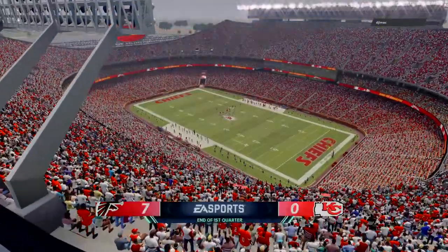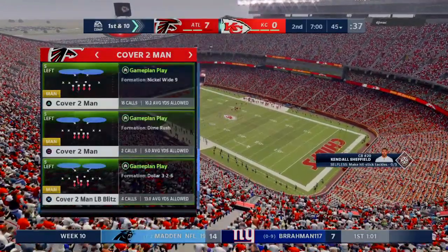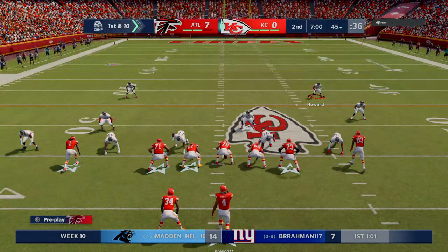After 7-0 on EA Sports. Falcons 7, Chiefs 0.